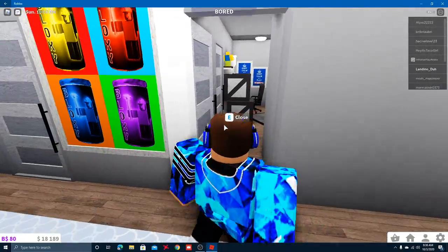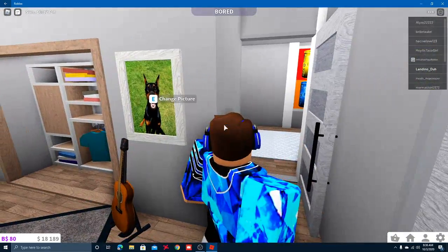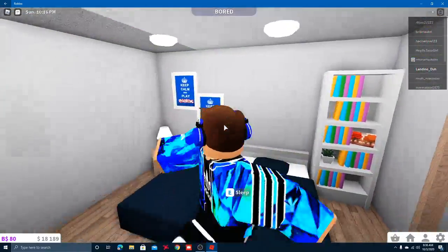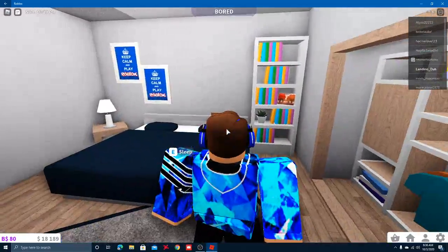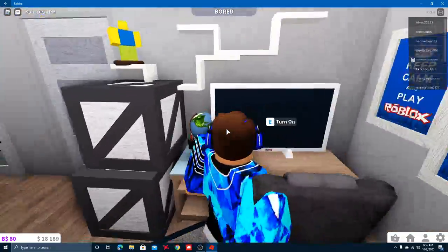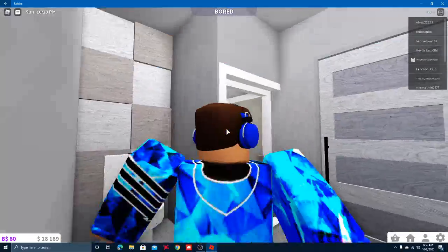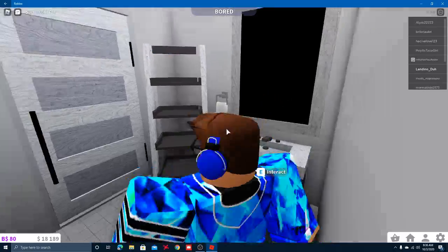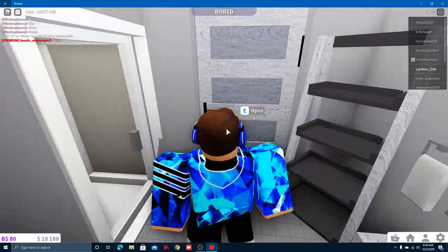And in here is one room which is based off one of my cousin's rooms, and he is obsessed with Doberman. So we put a Doberman picture for him. So this is his room. I need to change that color. I actually really like it, as he has his Switch here and stuff. And over in here we have his bathroom. It is a good 2x3 space. It has enough room for a shower and a toilet and everything that you need in a bathroom.